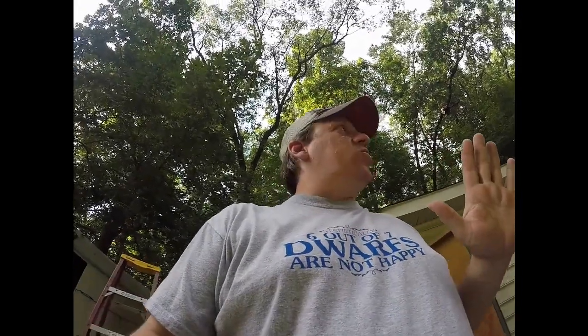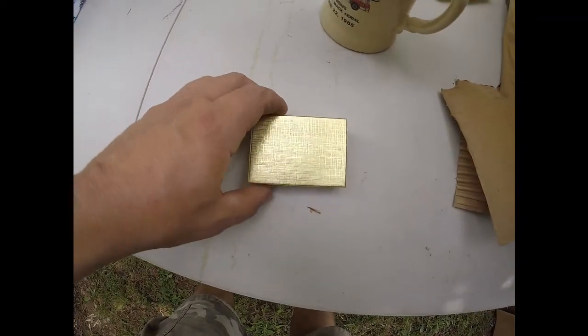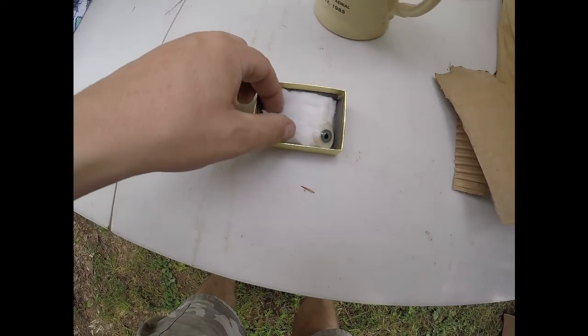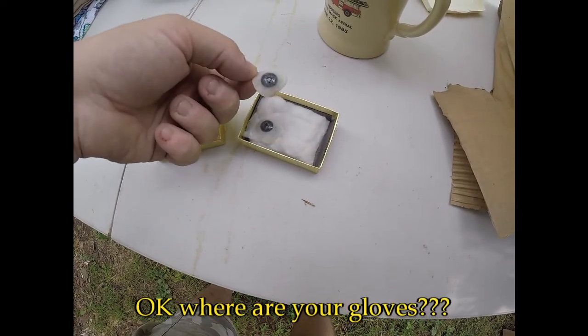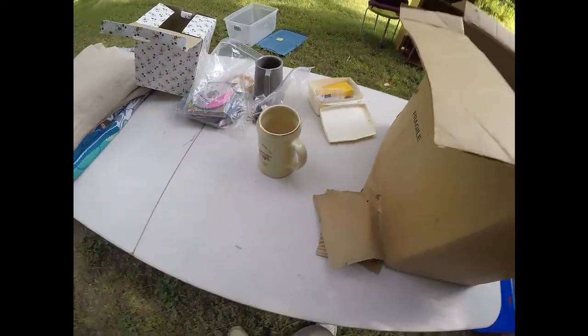All right, this totally just freaked me out. This is just the creepiest thing I have found yet. This little box. All right, you ready to get creeped out? In 3, 2, 1. Their eyes. I think he had fake eyes. Those are just too creepy. Oh my God, they were in this mug. That is just creeped out.